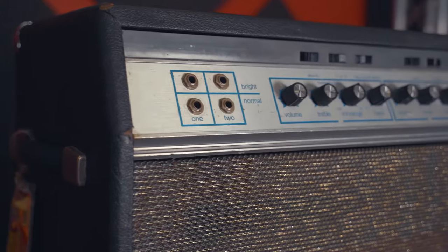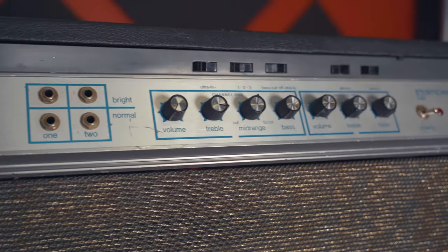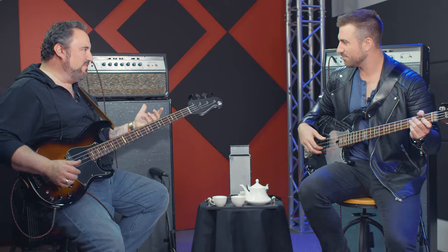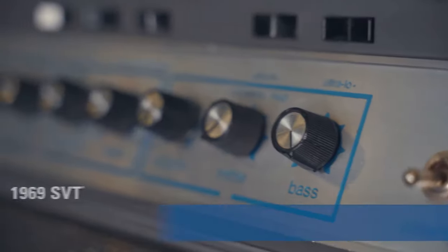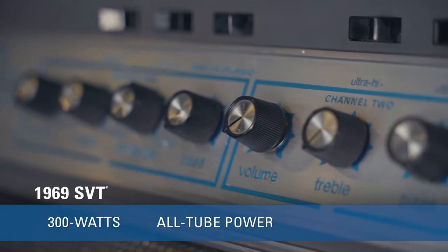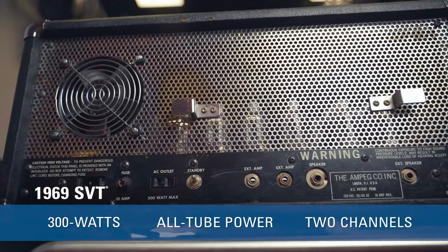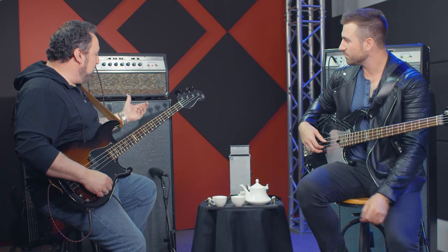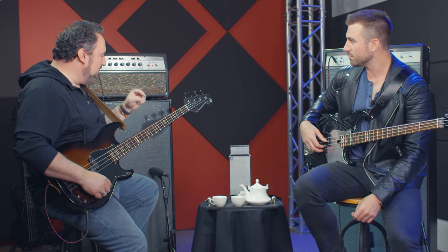I was going to say, are you pointing to the amp or pointing to me? So this is a 1969 SVT. This is the original Blueline 1969 SVT that came out of Linden, New Jersey. As we all know, this is the holy grail of bass amps. It's 300 watts, all tube power, two channels, channel one and channel two, both discrete channels. The SVT was introduced in summer of 1969 at the Summer NAMM Show.